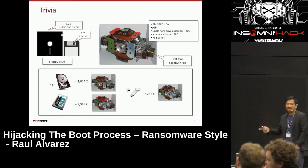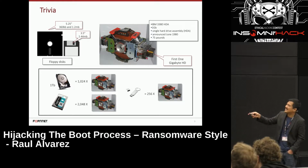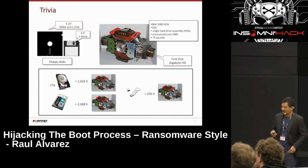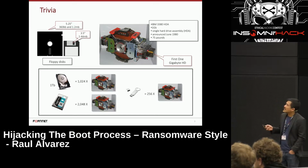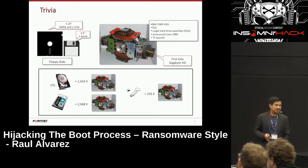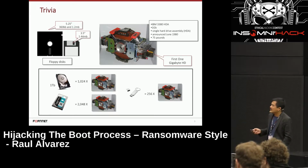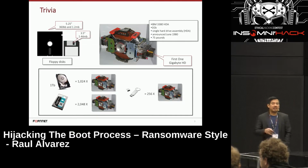Anyway, before we talk about the technical aspect of my presentation, let's talk about some trivia. A very long time ago, we used those things. Anybody? Those are floppy disks. They're called floppy because you can actually bend them. Imagine you cannot even put an MP3 song inside one of those things. But before we had games and everything, we had the operating system and so forth. IBM created a 1 gigabyte hard drive in 1980. It weighed 75 pounds. Imagine if you had a 256 gigabyte drive built that way, you probably could not walk, or even fit it in your car.